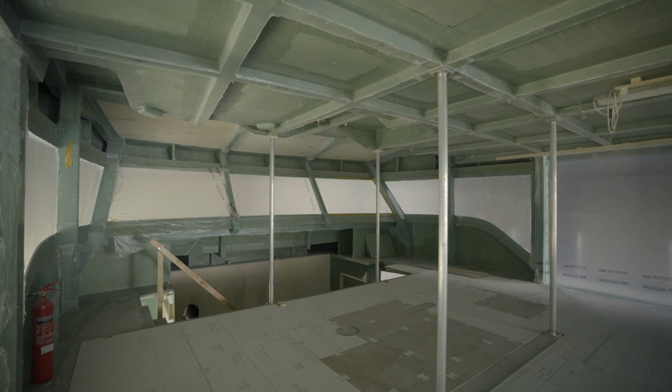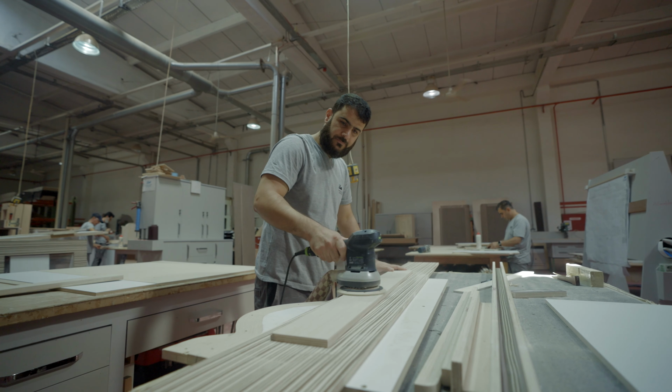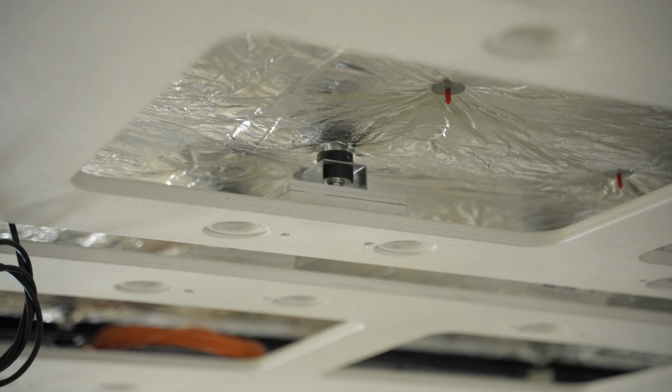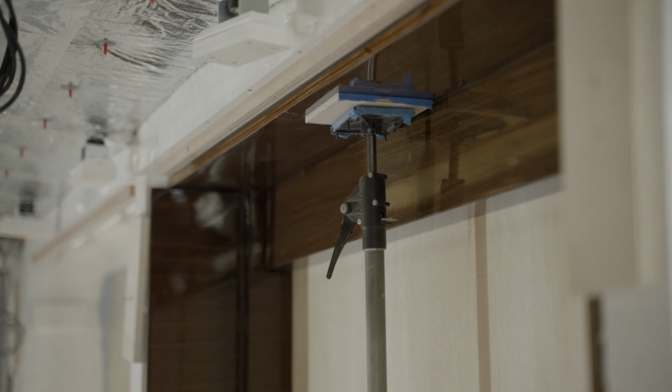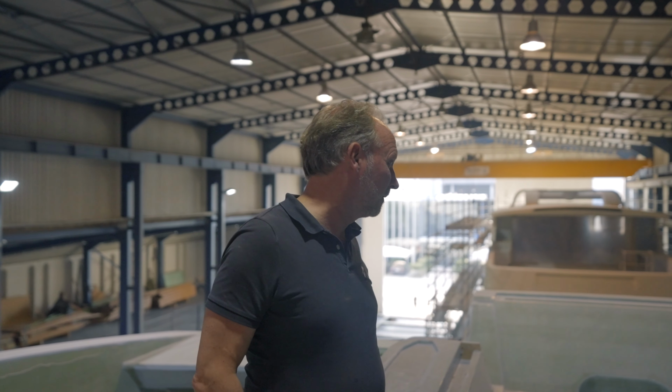Everything, just everything here, from the wiring to the air conditioning ducts, from the hull layup to the exquisite cabinetry, everything is done with care and with precision. It may take a little longer, it certainly costs more money, but it's done right.